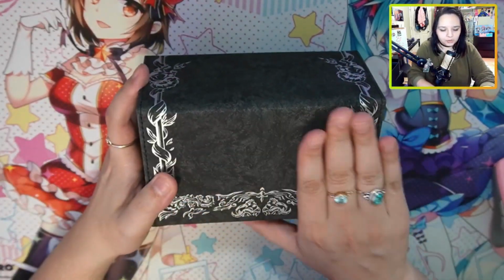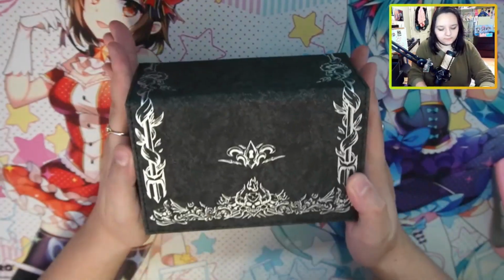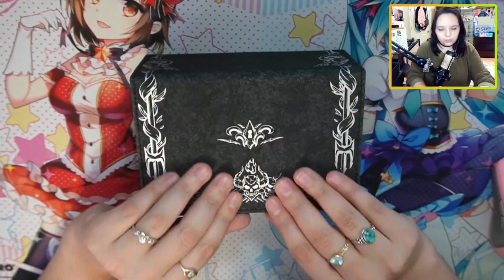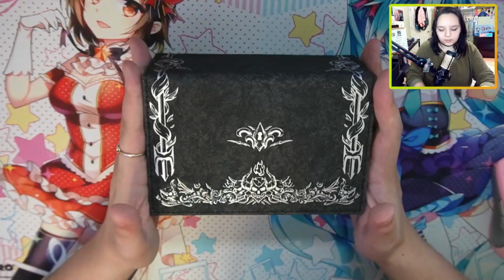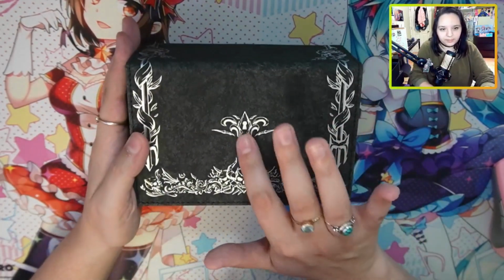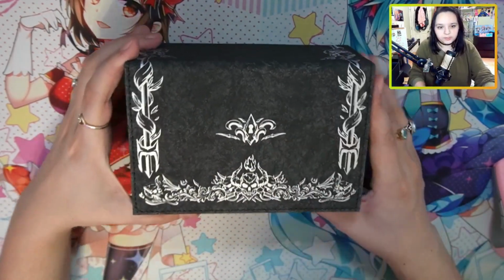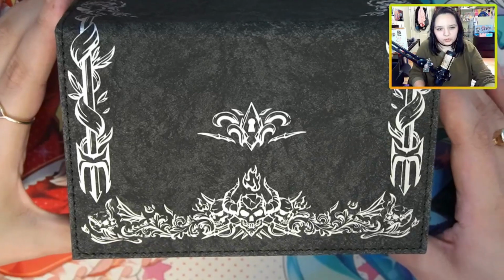I will say the texture is a little bit different on this one than it is on the Yokai edition ones. It's a little bit more rough. It's not as smooth feeling as the other ones are, but it still looks amazing. The silver looks absolutely gorgeous. I really like this lock and key thing they got going on here. Very beautiful. I love the skull design. Make it nice, and look at that skull design.